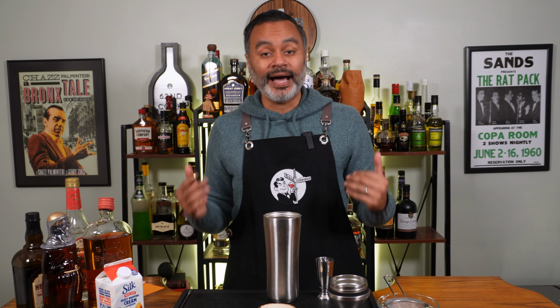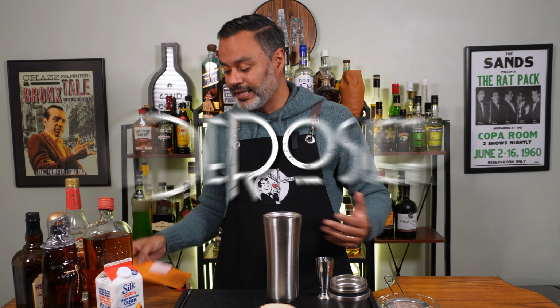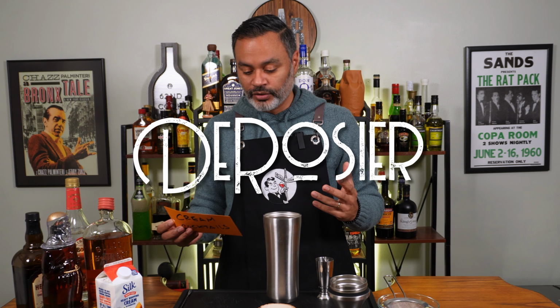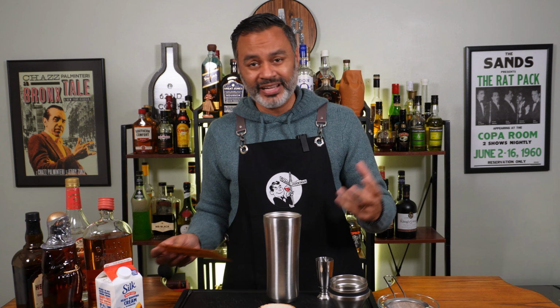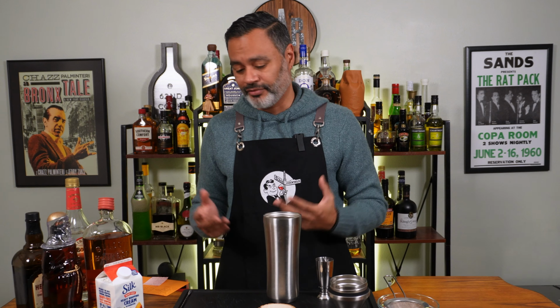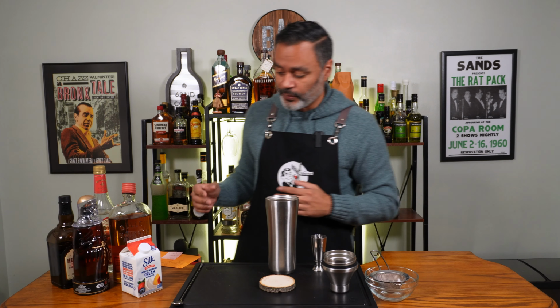So the first one I found was something called a DeRosier. And this cocktail really intrigued me because it uses bourbon and rum and cherry Heering, and those are some of my favorite spirits, right, folks? So let's go ahead and actually look at what's in the sauce, right?